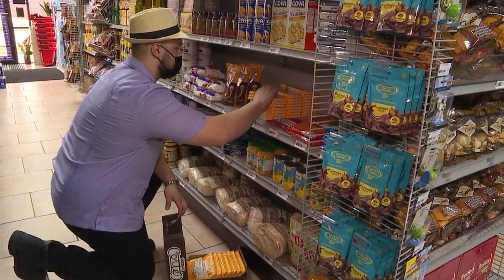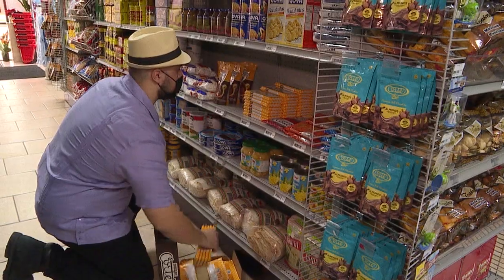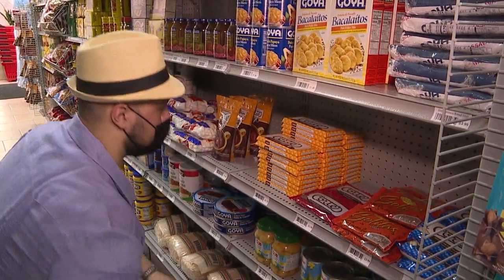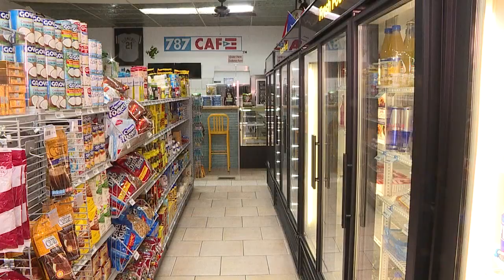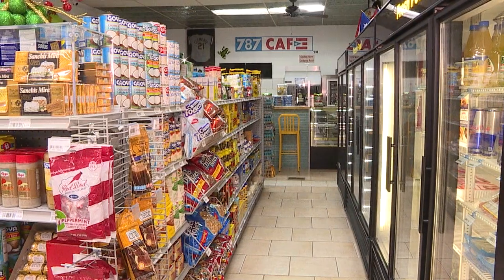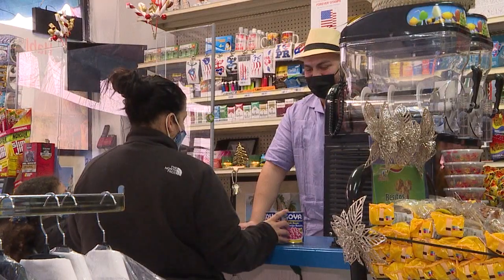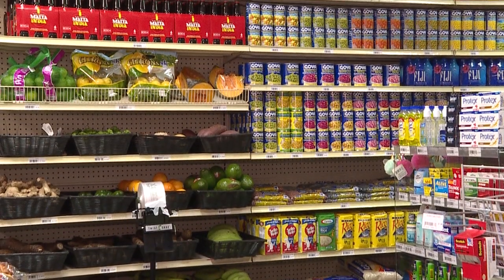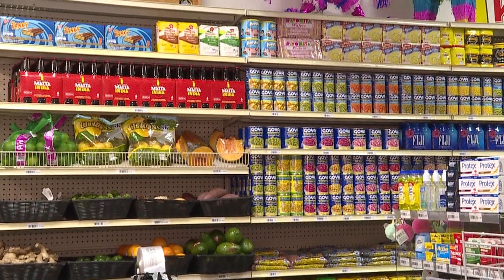I'm here to serve a couple communities. I want to serve the Old Brooklyn community. This is my home. I actually moved into the neighborhood. I definitely want to serve this neighborhood. But I also want to serve the Puerto Rican community, obviously. I want this place to be somewhere that's comfortable, where everyone can come enjoy our food and our culture, and there's no judgment here.